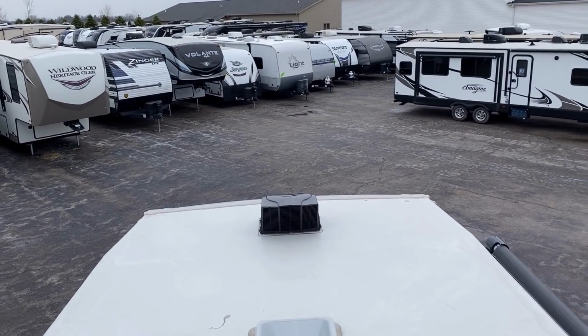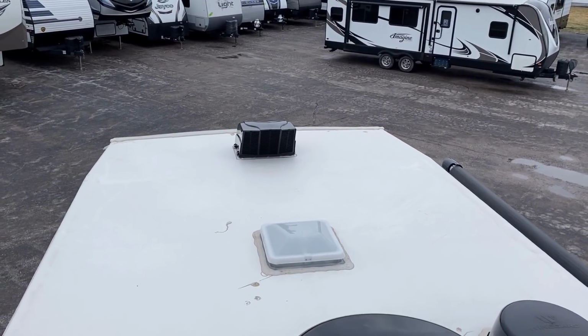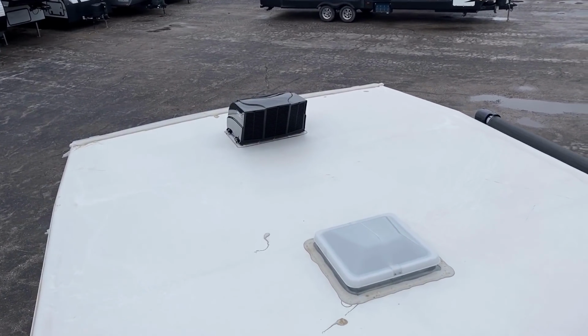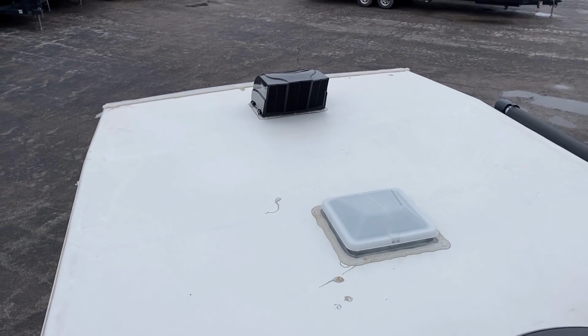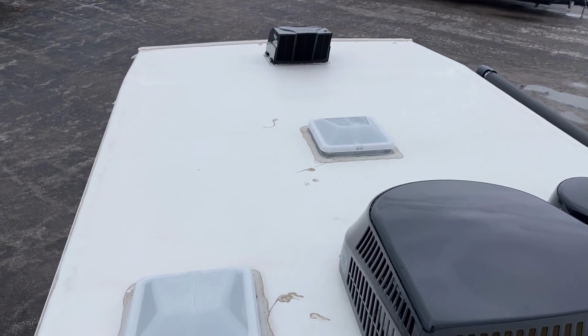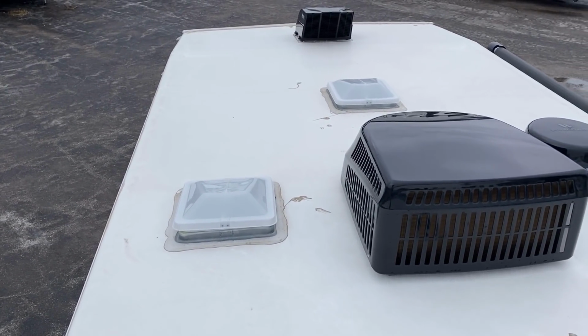Now, up here on the roof, there's a couple things I want to show you. First of all, the vents that are powered vent fans, like the one over the forward cab and over the bed, include MaxAir vent covers, which is nice. The vents that are not powered vent fans do not include anything. And I just noticed that kitchen vent is slightly open. I gotta make sure I get that totally closed up.